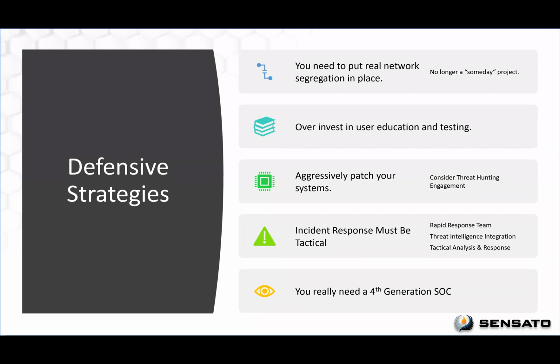Some defensive strategies. I know people hate when I say this: network segregation. This is really no longer a someday project. A lot of what I just reviewed with you relies on the fact that most networks are not segregated. If they are segregated, and really segregated well, the chances of the attack spreading are much lower, almost zero. Or you're going to contain it to a segment.